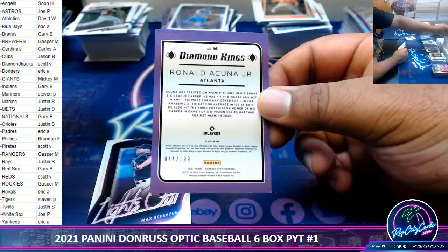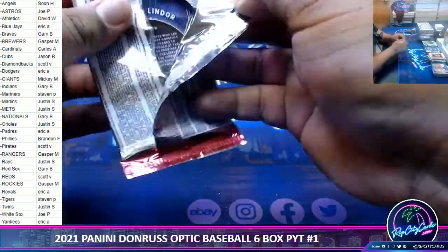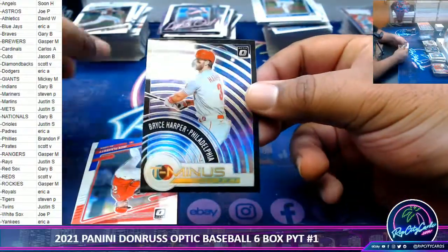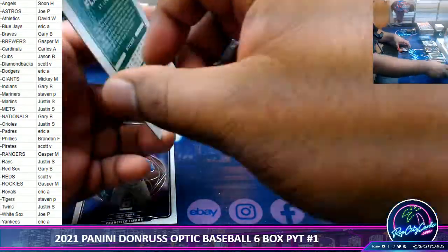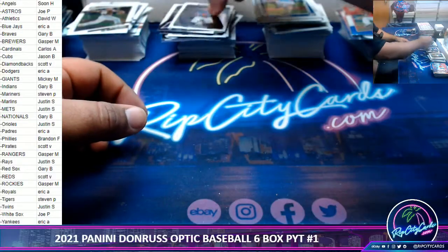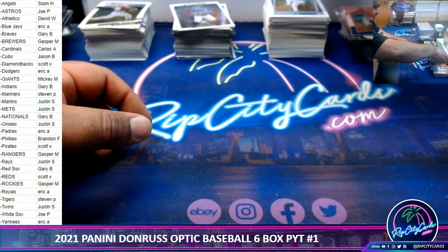Ronald Acuña Jr. to 199 Braves. But a Harper T-minus 3-2-1, silver for the Phillies. Jack Flaherty Cardinals, 2/199. All right, I'm halfway there. 25 minutes in. That's not too bad.